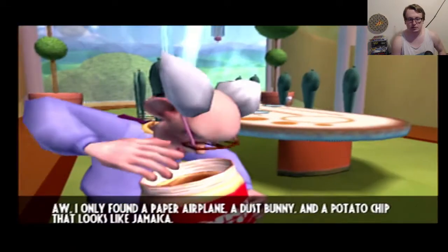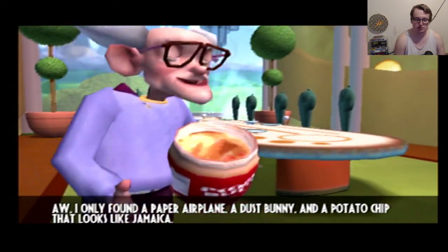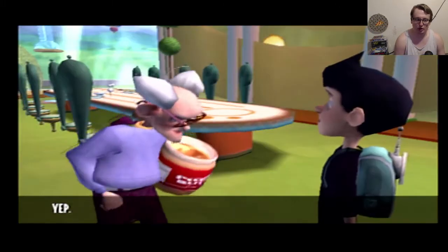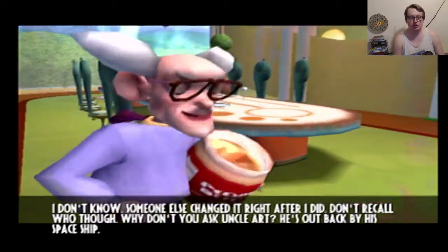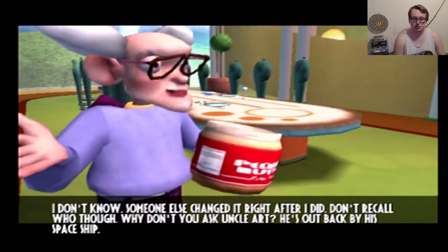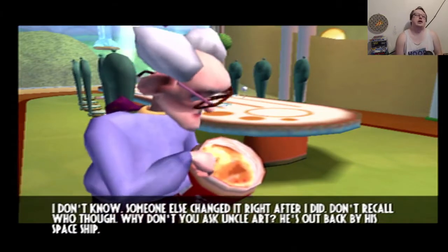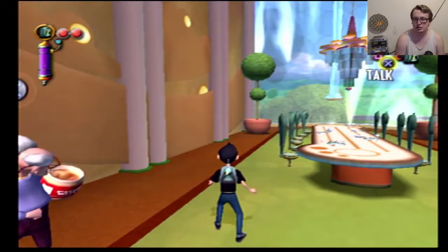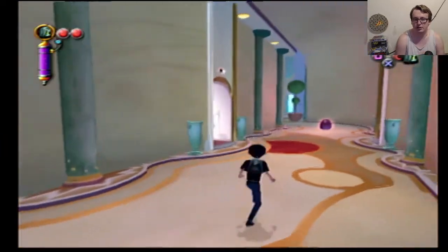Grandpa, I found your teeth! Well, I only found a paper airplane, a dust bunny, and a potato chip that looks like Jamaica. Jamaica? Cool. Now, did you change the garage? No. Yep. 420 blaze it! I don't know! Someone else changed it right after I did. Don't recall though. Uncle Art. He's out back. Can you really not use your scanner? Uncle Art. I don't want to go talk to Art.